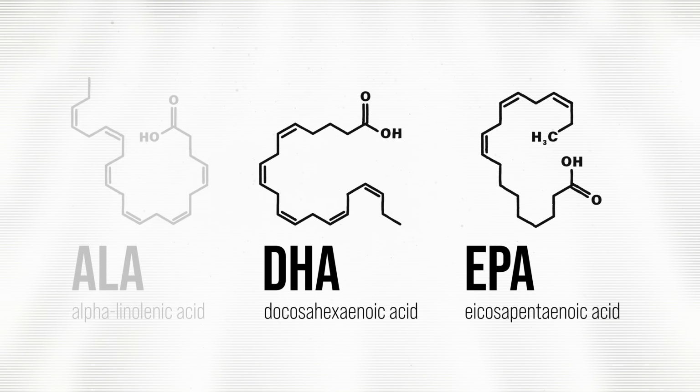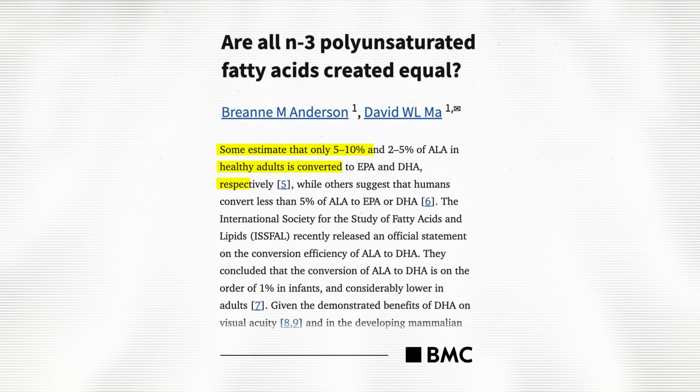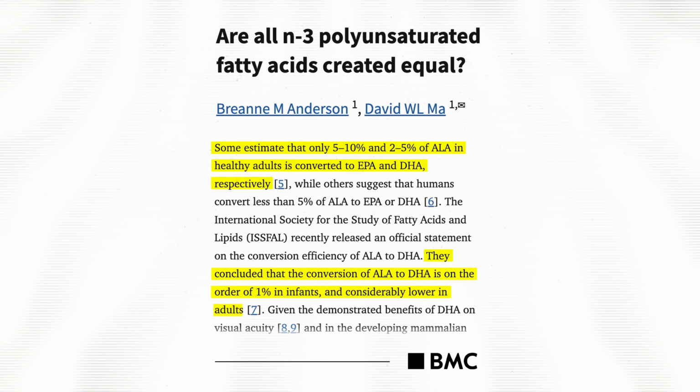But what about the other two omega-3s, EPA and DHA? While our bodies can convert some dietary ALA to DHA and EPA, the conversion rates are quite low. Studies estimate that only 5 to 10% of ALA is converted to EPA, and just 2 to 5% to DHA in healthy adults. Some research suggests that DHA conversion rates may be even lower, below 1%.